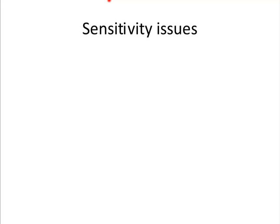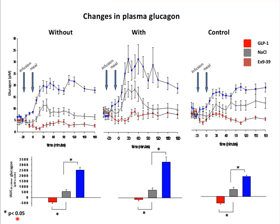Sensitivity? Here's an example. So here we were using two assays that are both C-terminal and looking at some experiments where we were infusing GLP-1, it was in this case, and the GLP-1 receptor antagonist exendin into people with type 1 diabetes without beta cell function, with beta cell function, and in controls. Now, the point of this study was to look at the effects really of GLP-1, and you can see here that there's a strong inhibition of glucagon secretion, almost going down to 1 picomole per liter. In these patients, also strong inhibition here, also strong inhibition here.